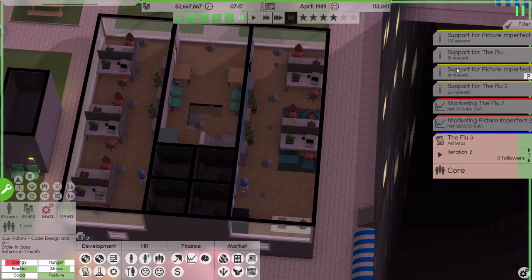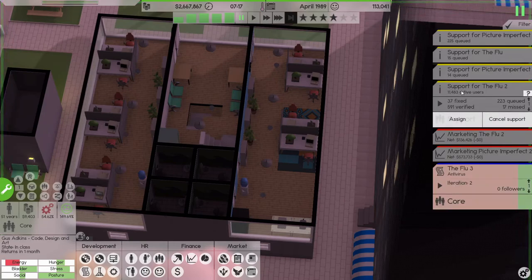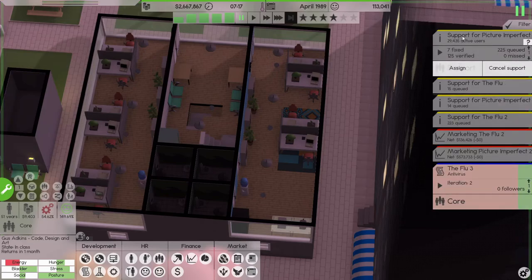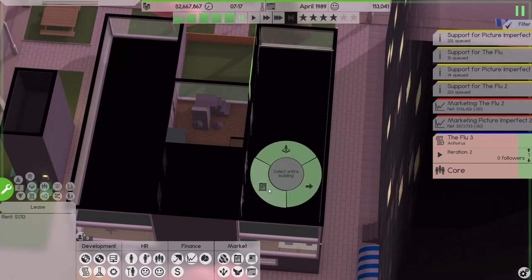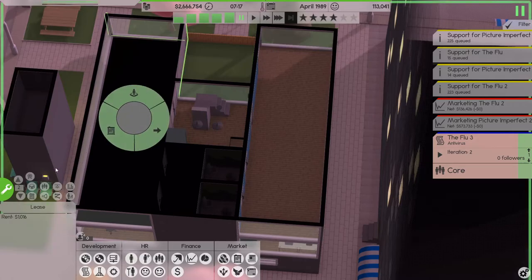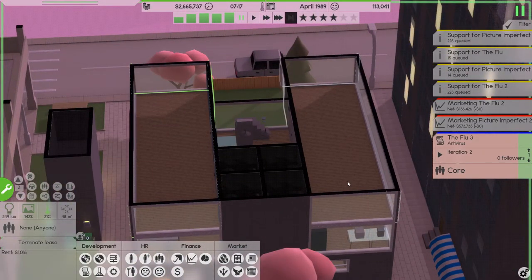36 active users on the flu, 7 active users on Picture Imperfect, with 14 the active users file 2 support requests per day. Wonderful. Ooh, we're missing some. Ooh, that's not good. We need to go up a level and release that. Release that. And we need some more supporters here.